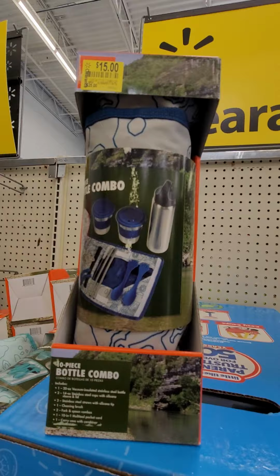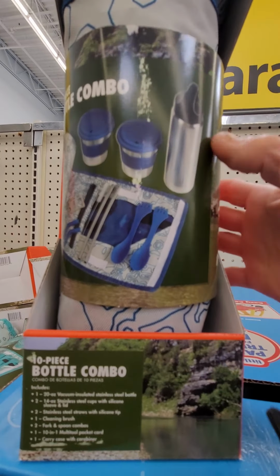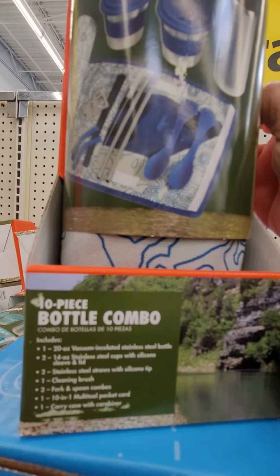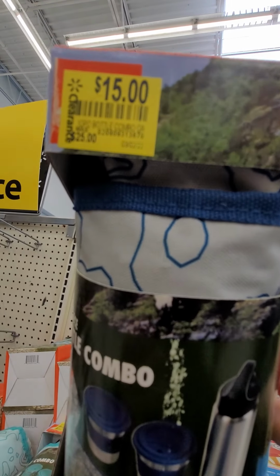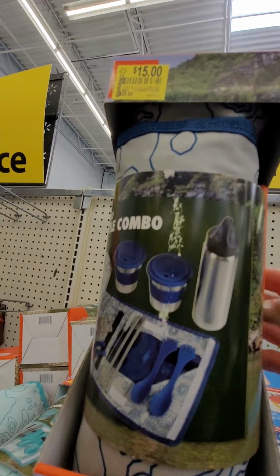Another favorite find of mine here. This is a 10-piece bottle combo kit, on clearance for $15 instead of $25. I'm gonna pick one of those up and put it in my cart right now.